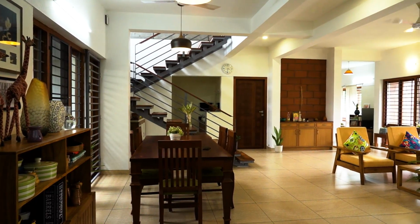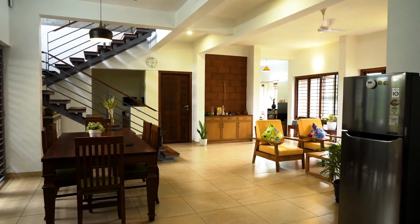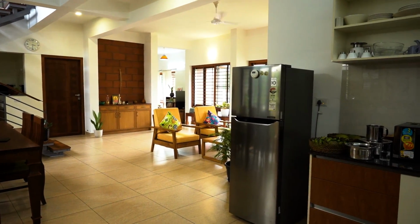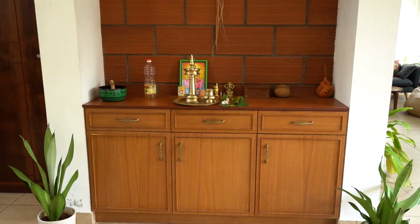In particular, a lot of sunlight is passing into this home. No additional lighting is required in the daytime for viewing purposes. This is the puja area.